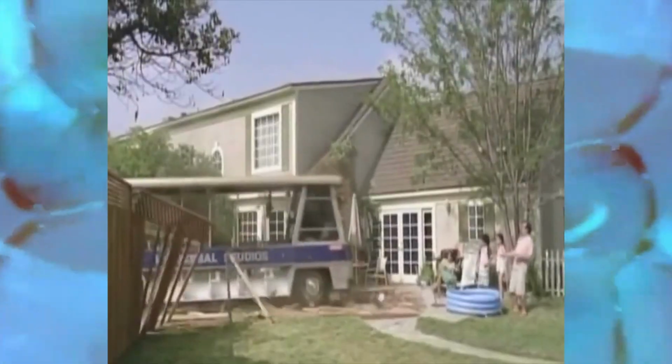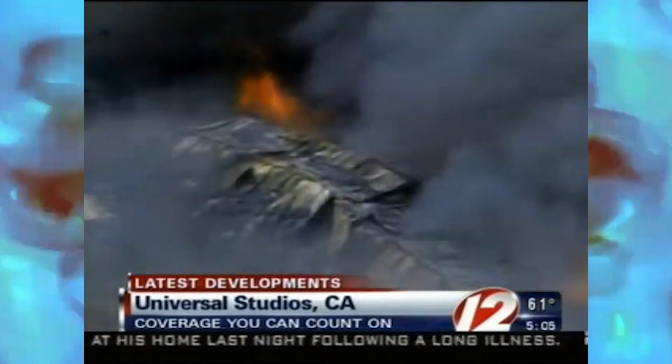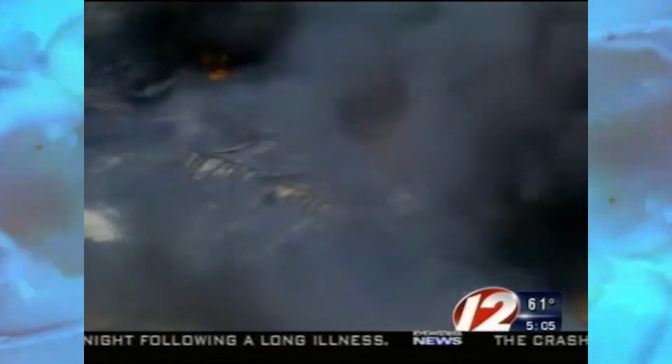The next biggest news to happen would happen on June 1st, 2008, when a massive fire broke out on the backlot at 4:55 a.m. in a chapel on New England Street. The fire would spread and soon begin to destroy a good portion of the New York street sets and the New England street with it.